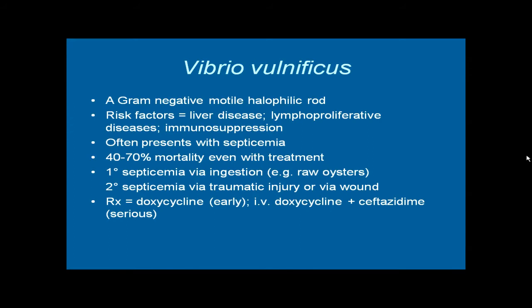Again, 40 to 70% mortality, even with treatment. And the treatment, again, doxycycline, if you see a real early infection, maybe on the first day, and ceftazidime along with that, intravenously, if it's a Vibrio infection with sepsis. Now, the risk factors for becoming septic: liver disease is the primary one that we see, but also immunosuppressed patients, or those with lymphoproliferative diseases. So real healthy people aren't the ones that you usually see with the Vibrio infection. The guy that I showed had cirrhosis and didn't know it.